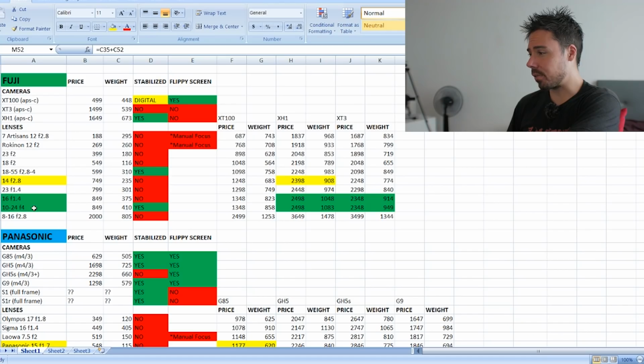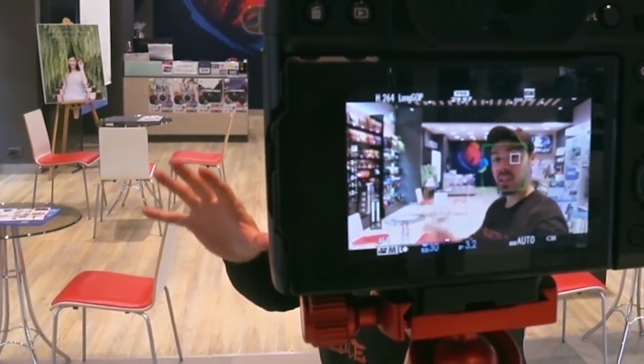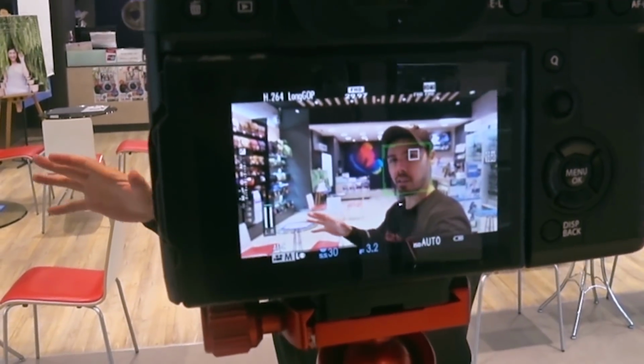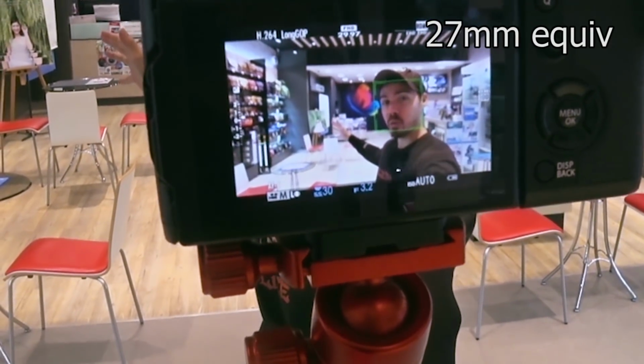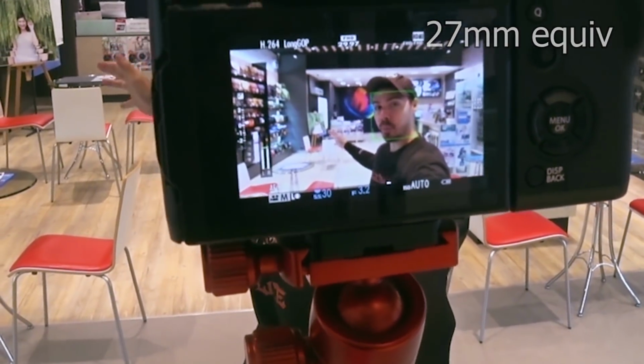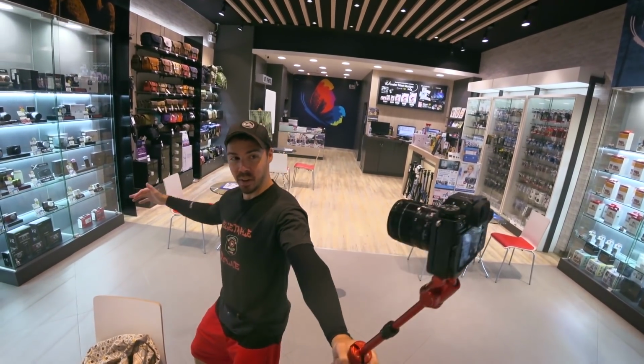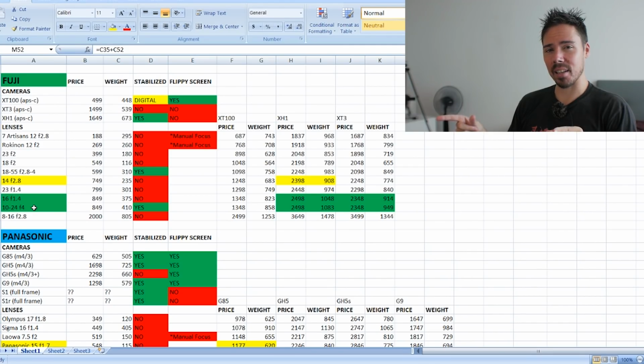I would go with the XT3, but then you're gonna have to worry about stabilization. And so the fix to that is, if you're gonna vlog, 10-24 f4, it is stabilized. Or even the kit lens, if you have a tripod and you're holding it far away, that has really good stabilization, and it's like a 27mm on the wide end. That's good enough if you're holding it far away, but if you're holding it in your hand, it's too tight. It's too tight, so don't even think about it. So you might want to get that kit lens.